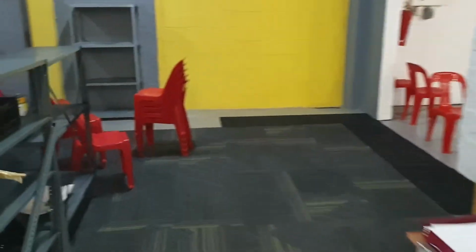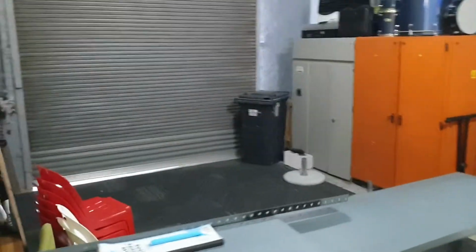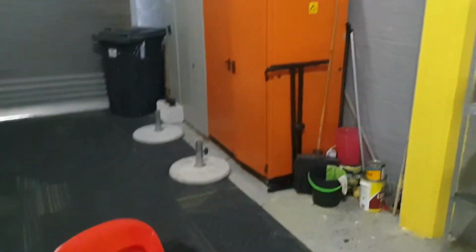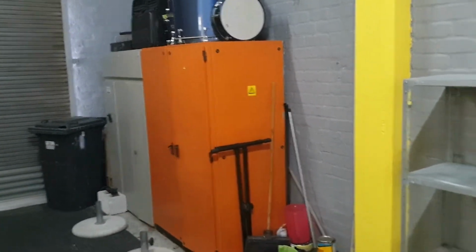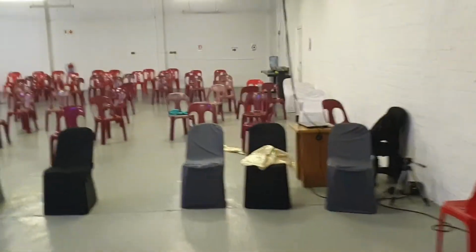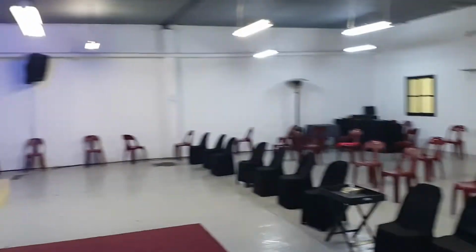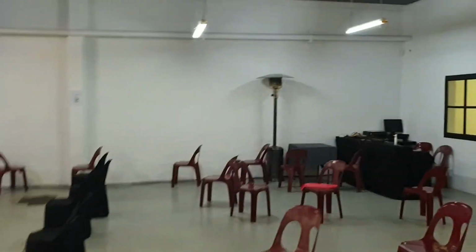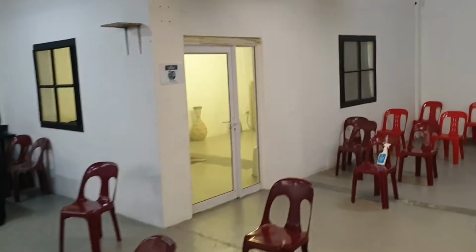You have just open plan, big spaces here. You have a ramp that I showed you just now. Where you come in here, you've got humongous electricity boxes. The space is presently being used by a church, where you can see they are doing their own thing here. Just one big open space.